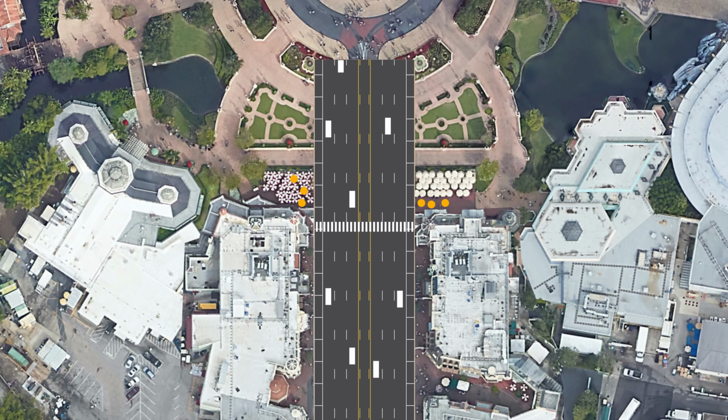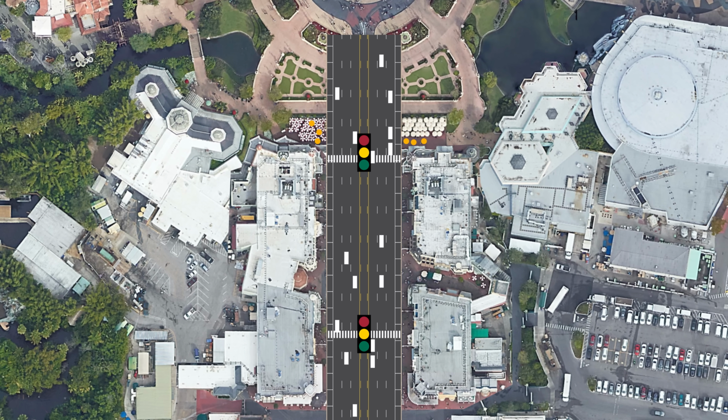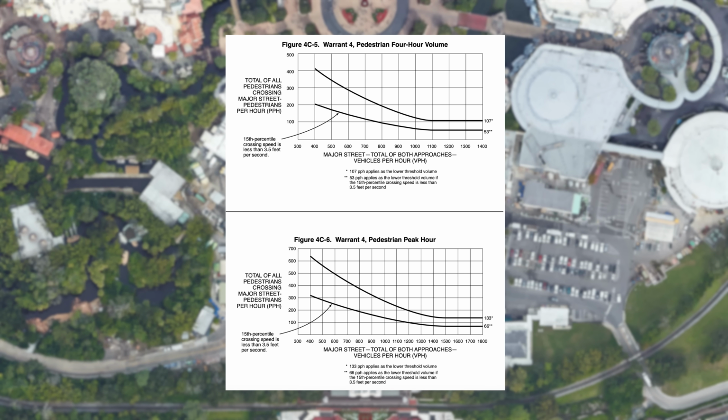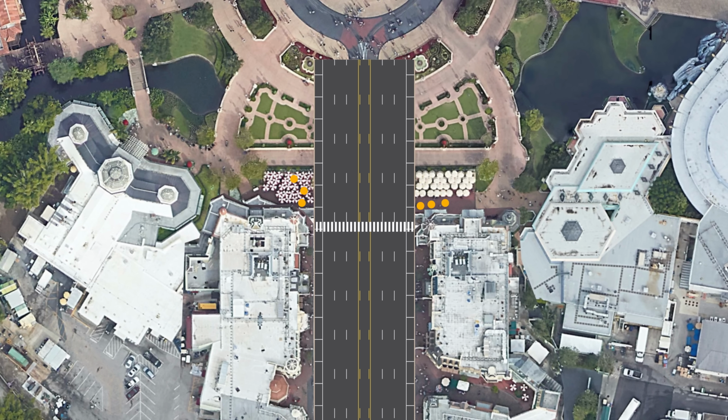But the issue is, even with crosswalks, nothing is forcing vehicles to actually stop. Ideally, we could add some traffic signals here to make it a safer crossing, but that would hurt the flow of traffic every time someone wants to cross. That's why the US has created guidelines for when you're allowed to install a traffic signal for pedestrians. There has to be a minimum number of pedestrians that use the crosswalk in order to justify the delay for drivers that a traffic signal would cause by letting people cross safely.